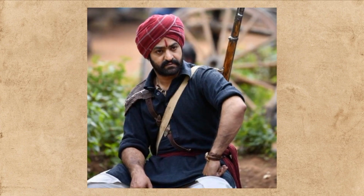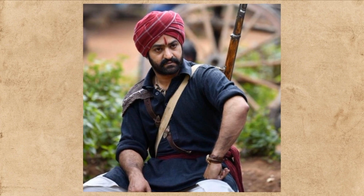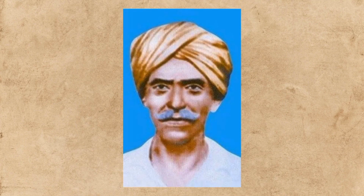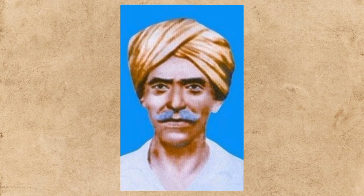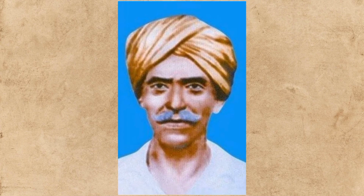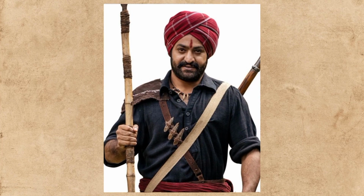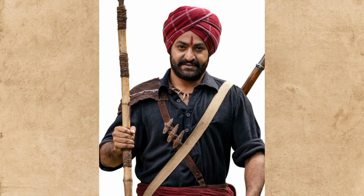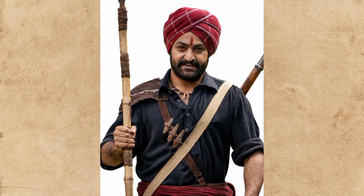However, towards the end of the movie, when his true identity is revealed, he drops his disguise and dresses like this. The turban is clearly inspired by existing imagery of the real Komaram Bhim and is therefore accurate. However, the outfit on the whole tends to be something more out of a 70s or 80s Bollywood dacoit film and not what an actual freedom fighter would have worn, even when on a mission.